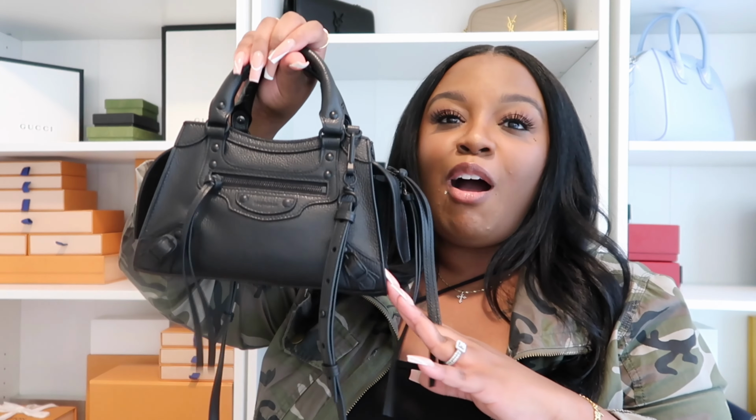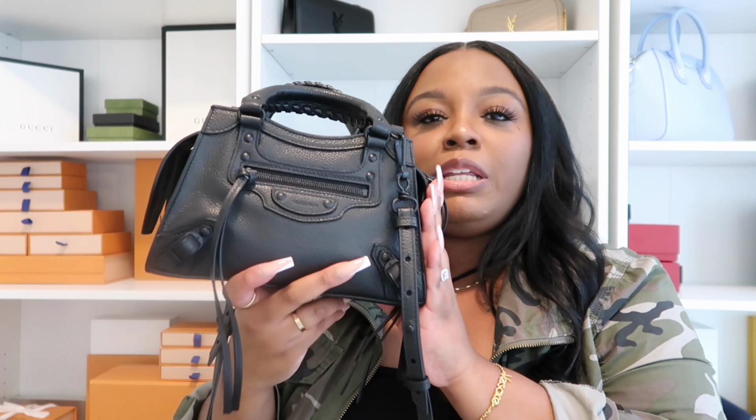So I carried this quite a bit in Chicago. I had my G7X camera in here, my Canon. I had that in there, my phone, my lippy, my card holder. It fits quite a bit of things, and I didn't even stuff it. So if you're looking for a cute small handbag that actually packs a punch, it can fit various items in it, I think you would absolutely love this one. So really, really pretty. Comes in so many different colors.